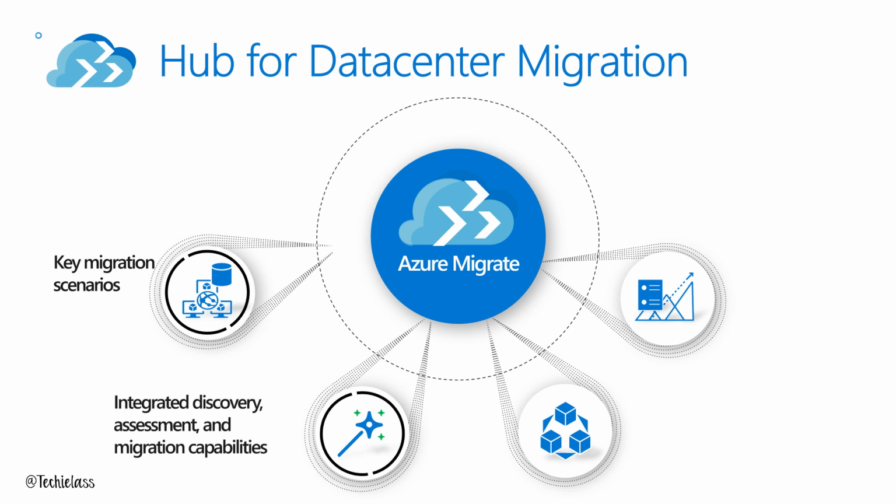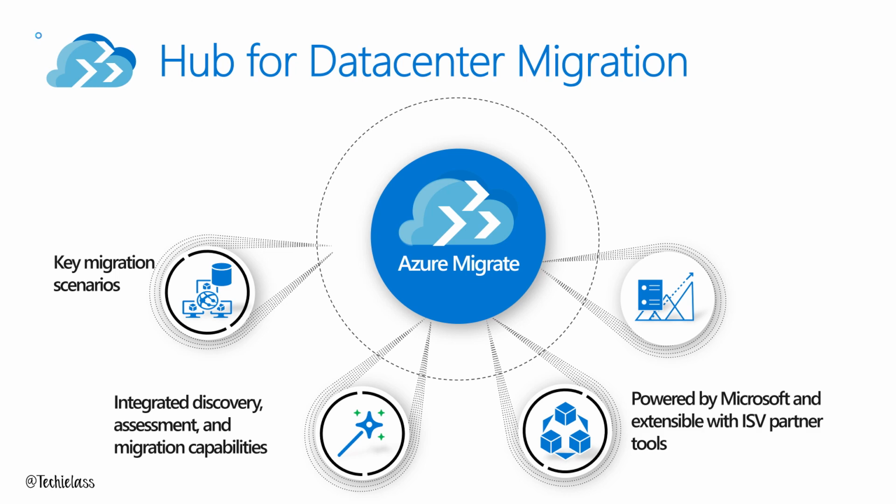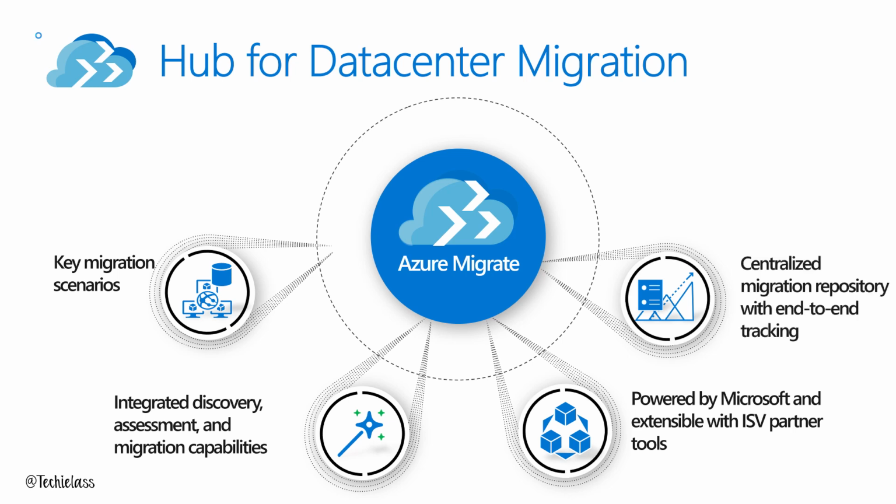It has that integrated discovery, assessment and migration capabilities, capable of using our first-party tools as well as integrating with third-party tools, so you don't have to go off to another platform or remember another URL. You can access these third-party tools from the Azure Portal. And it really is that one-stop shop, or that single pane of glass, if you want to call it that, for you if you are doing a migration.